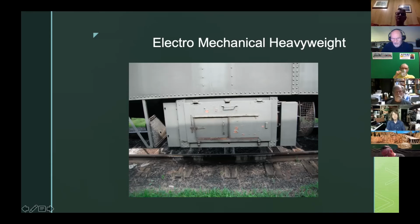This is a rock screen. So basically what it is is angle irons. And, of course, there'd be a matching one on the inside. And then there's this piece of screening that keeps rocks from banging into the air conditioner.